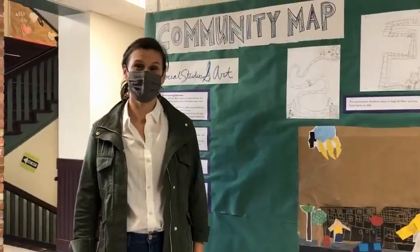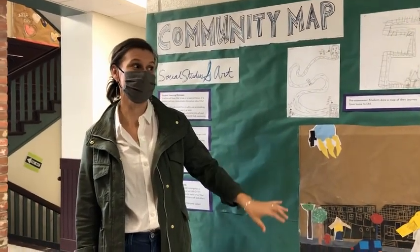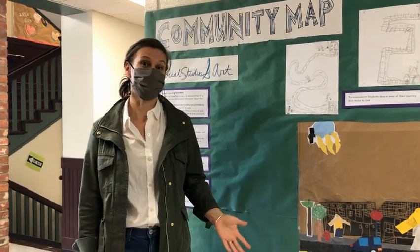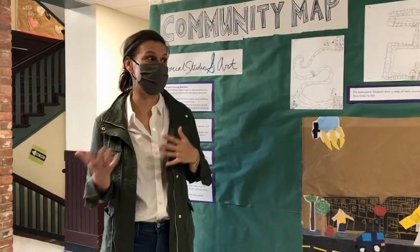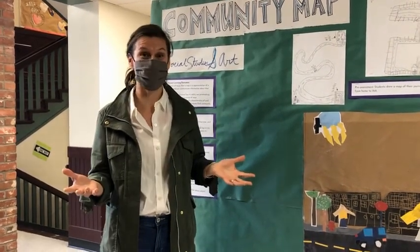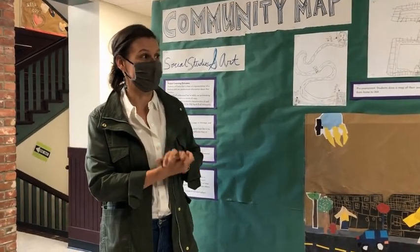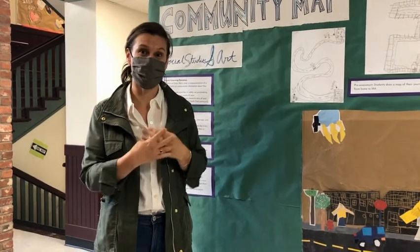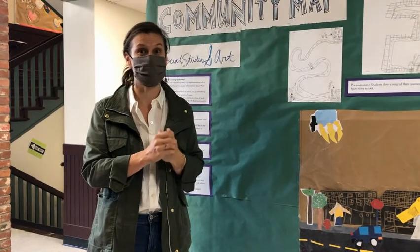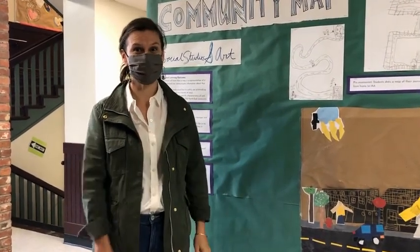Hello again. On the two boards leading towards our cafeteria here, we have a project from last year. Last year's first grade, who are now second graders, created these all winter and spring and didn't get a chance to hang them up. So now we're able to display them and share their learning. It's an arts integrated unit that I co-taught with Ms. Rose and Ms. D, and it's all about social studies and art. These are maps of the Old North End.